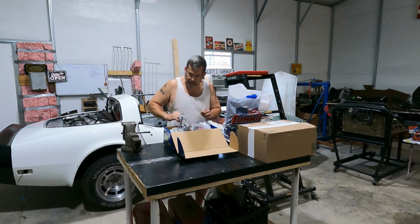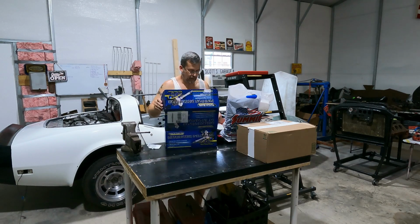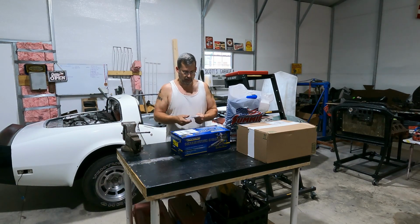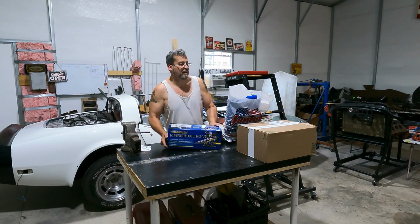Oh, wait a minute. I gotta get the other thing out of here. I also got a magnetic oil plug she got me. That was on my wish list. Sometimes I put stuff on there to remind me, hey, go buy this, or don't forget about this, or this is cool, how about look it up? So this is cool, and I'm glad I got it. So that can go over here.